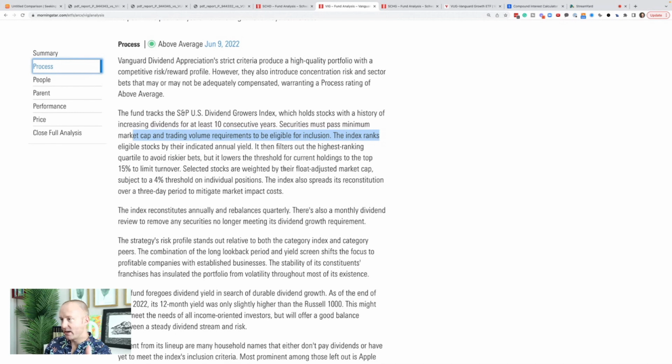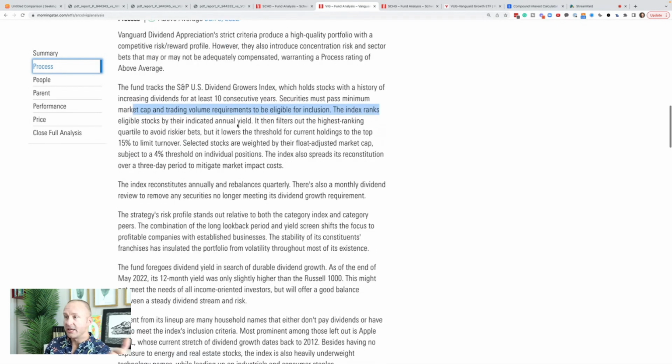Selected stocks are weighted by their float-adjusted market cap, subject to a 4% threshold on individual positions. It also spreads its reconstitution over a 3-day period to mitigate market impacts because it's a large fund. And so if you'll notice, it actually doesn't have the same type of criteria that SCHD has, and I actually prefer SCHD's screening criteria that they use to make sure cash flow is good and all of that, and dividend growth, instead of just kind of a market-based approach, which is what this uses.